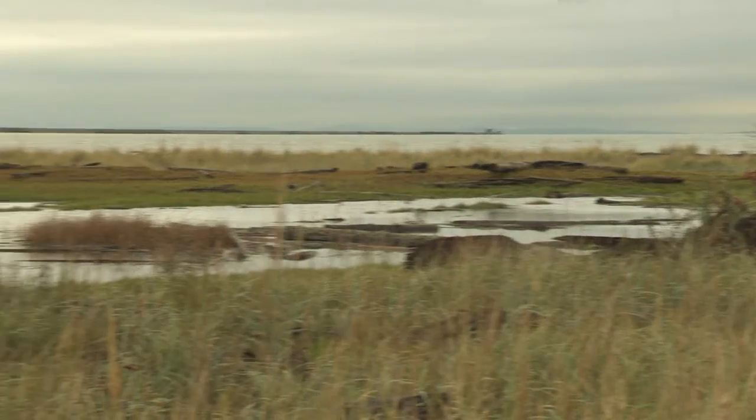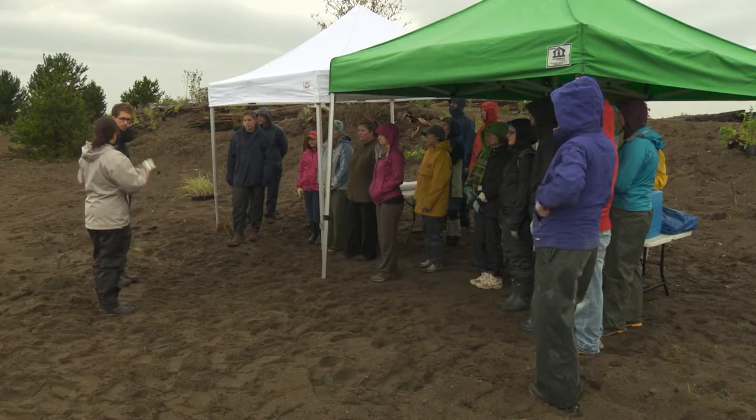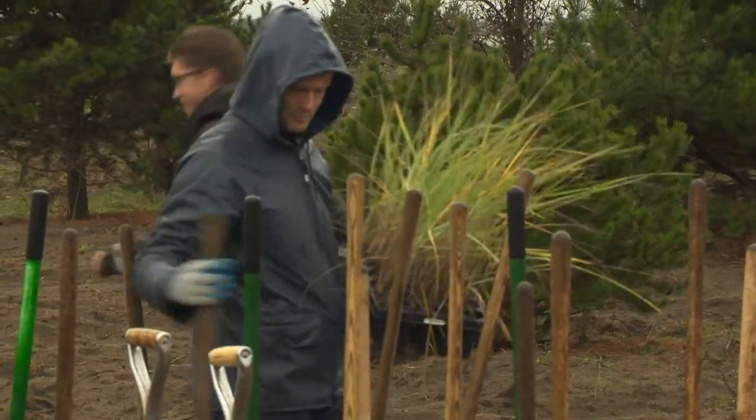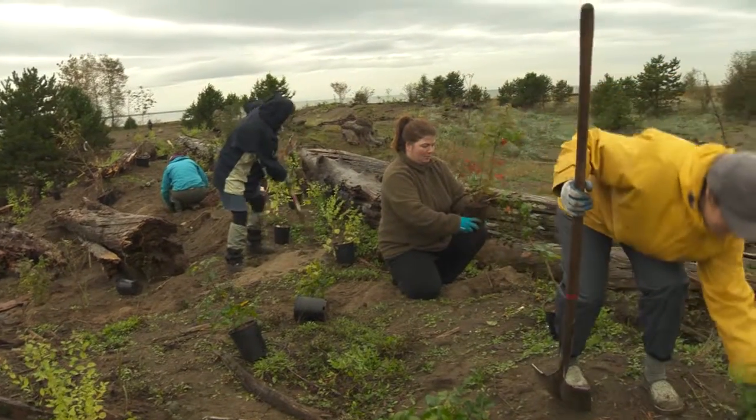The restoration project is also of interest to a group of biologists called Wild Research, who are involved with the replanting effort. We have a migration monitoring program, and we're keeping an eye on the populations of songbirds that are moving through Iona Regional Park. The birds need native habitat, so it's really important to do these types of projects.